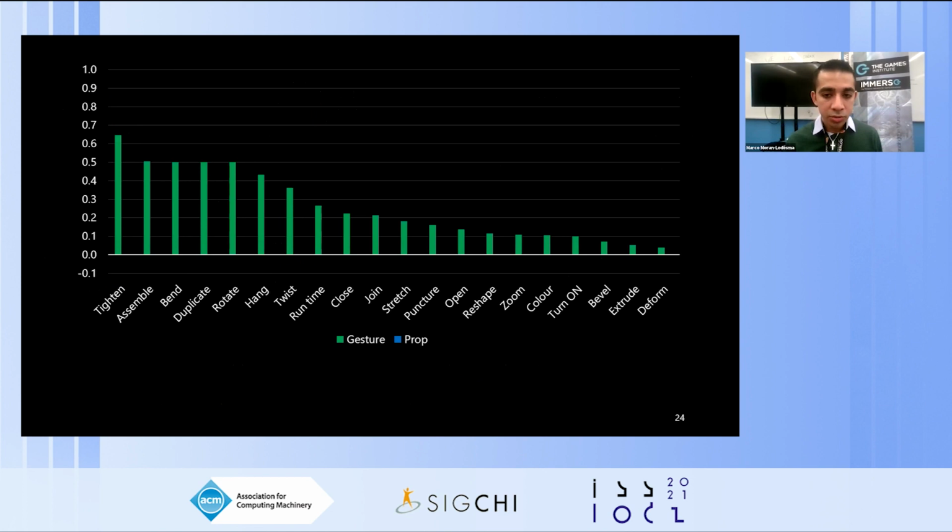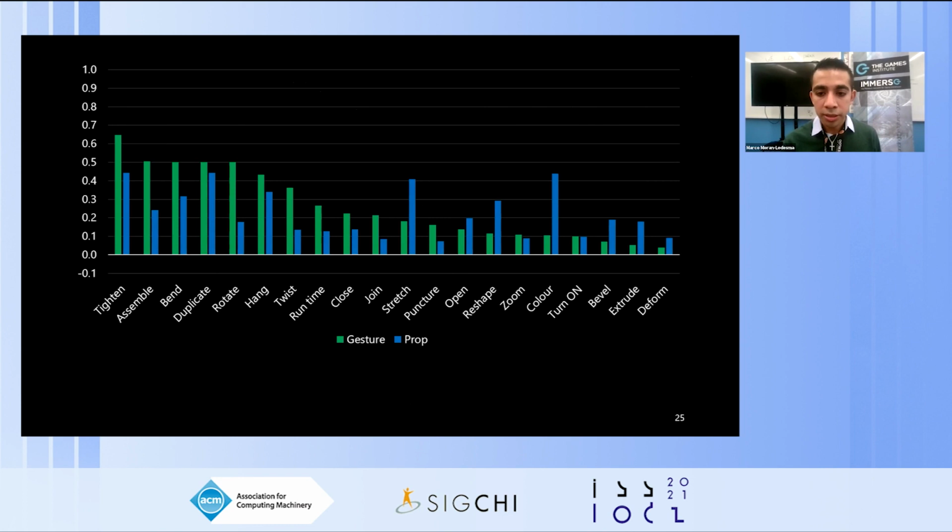Here is a graph that includes the gesture agreement score for each of our referents. These were calculated with the existing formula presented by Vatavu and Wobbrock. And now we add the prop agreement scores for each referent using our proposed generalization. By looking at this graph, we gained insights on the strategies that our participants might have followed in the study. Notice that the gesture agreement score of rotate is much higher than the prop agreement. This might suggest that participants were more interested in designing the appropriate gesture for it, and that a lot of props could be used. In other words, participants only cared about the gesture.